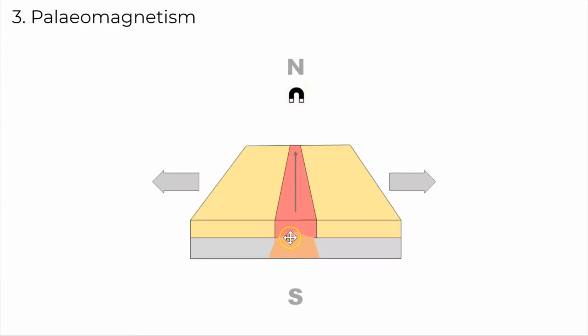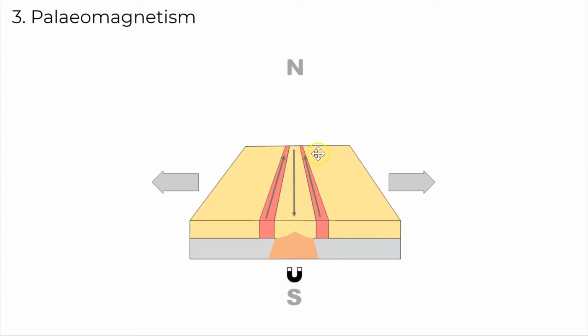Now, let's fast forward 10, 20, 30 million years. Remember, what we're doing is moving that plate apart there and moving it apart there. So this central bit here in red, we're going to move to either side. We're going to split it apart, move it a little bit further out, and some new magma is going to come up and fill in the space. There we go. There's that magma, the red has now been split apart, and the new magma has come up to fill that gap in that place.